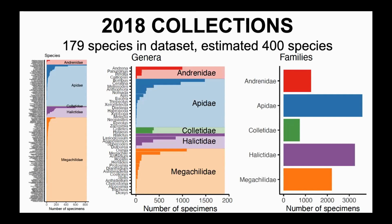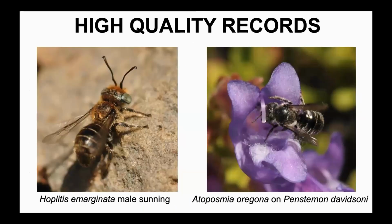And the great thing is the workflow allows us to get names on these specimens within 12 months of their submission. We've had some great high quality records. Bees like these two species here, one is a sedum specialist, the other one is a penstemon specialist. Both hadn't been seen or recorded in the state for over 50 years. We're starting to detect them.